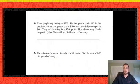Okay, we are on to page number 3. So for our worksheet, we're on page number 3. A little bit of a longer problem here. So let's go ahead and get started.